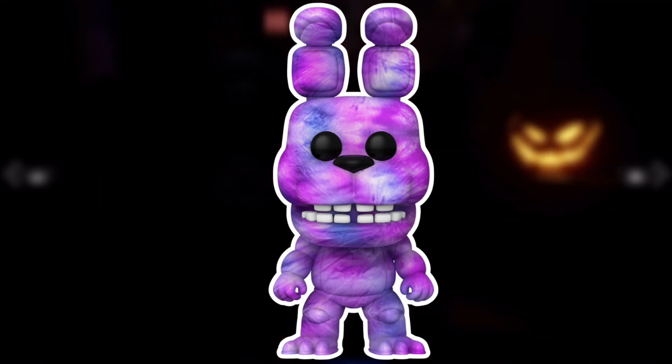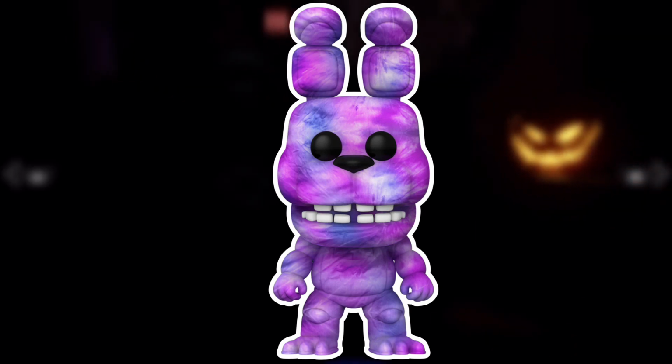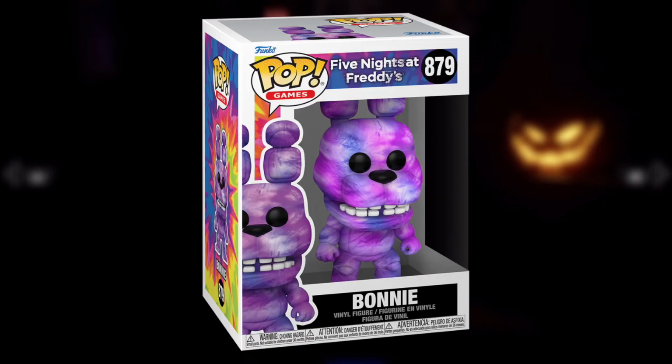For the reasons of this being a definite rehashed base, as well as the color scheme not looking as nice as Freddy's in my opinion, I'm going to be saying that Freddy is better than this one. And before we move on, here's Bonnie in his box. Up next, we've got Chica.